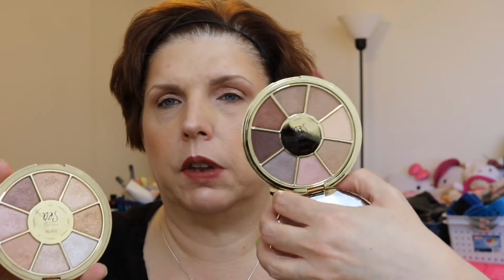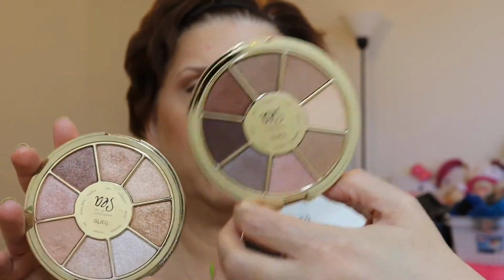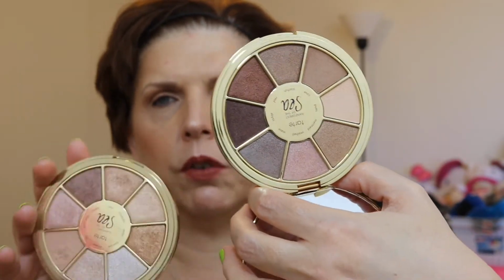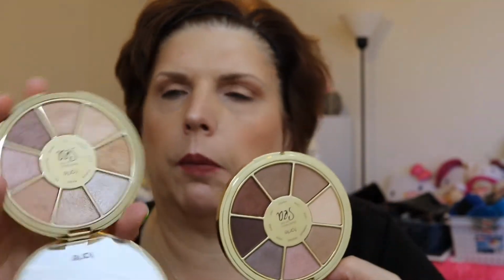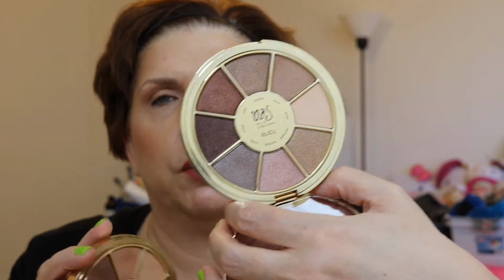So this is volume 3, and Tarte did release the original palette, which looks like this, so you can get a side-by-side comparison. This was from, I guess, a year or two ago. I don't know the timeline actually, but you can see there are some darker shades on this palette overall, and this one's a little bit brighter and shimmery. It stated it was the warmer version of this palette, but I think there's some warm and maybe a few cool in here as well.